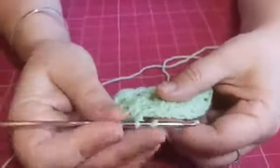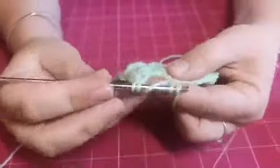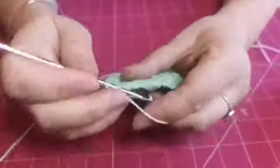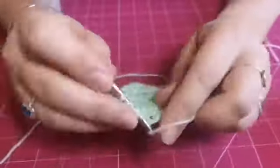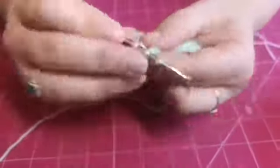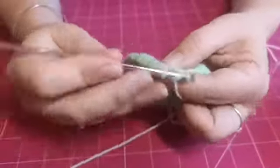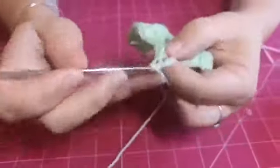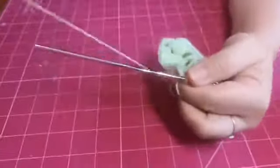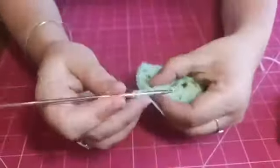So that's double trebles. Okay, down to there, like that, and through 2, through 2, through 2, and again, through 2, through 2, through 2, and again. Here we go, through 2, through 2, through 2, and then chain 3, 1, 2, 3, and pull off some more wool. And then we need to put another 3 double trebles in there.